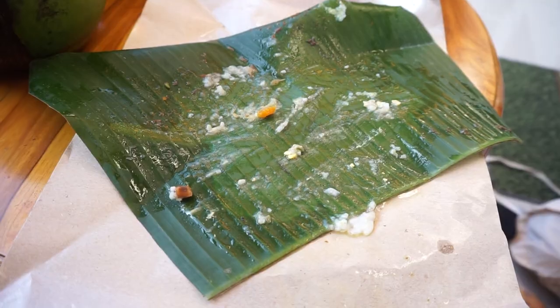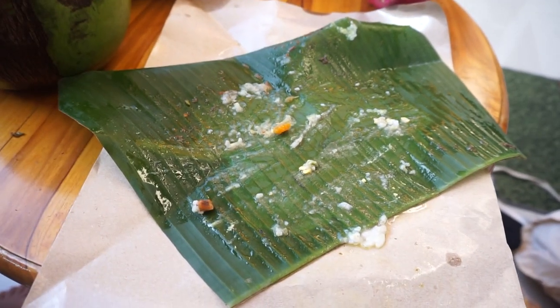Oh yeah, it's super creamy. It has a slight saltiness to it, but the sambal has infused it, so it does have a kick. Done, that was delicious.